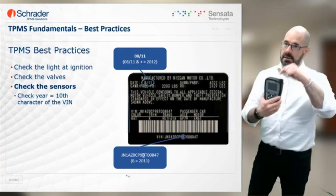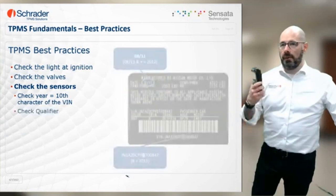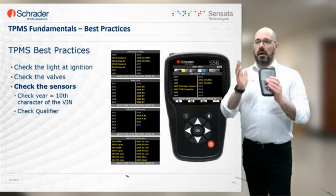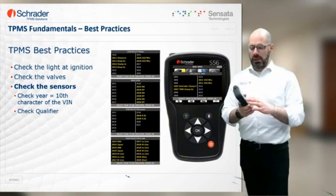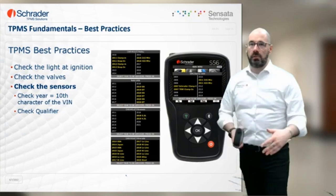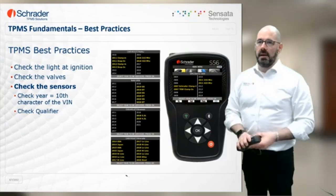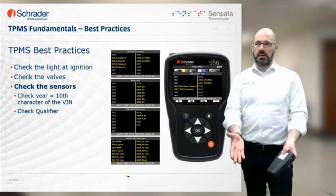And this is what you'll want to set on your tool in order to scan or read what's the sensor in it. On top of that, some vehicles will also ask you for a qualifier. Some of you may already have a TPMS tool. You know exactly what I'm talking about. When you're looking up a vehicle, you enter make, model, and year, and then it asks you for something else. Is it 315 or 433? Is it U.S. made or Japan made? Is it high line or low line? How can you know? You can't really know just by looking at the tire.